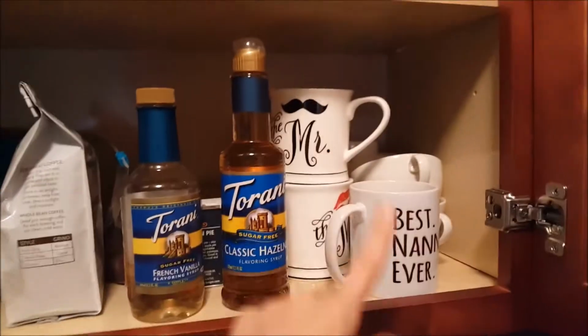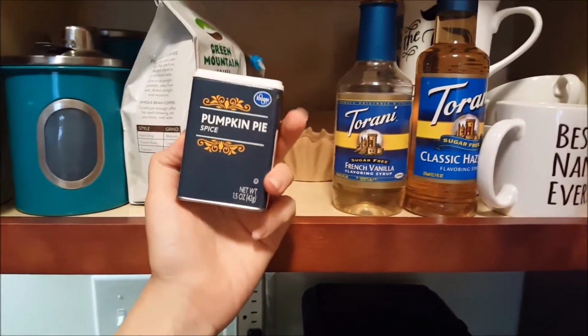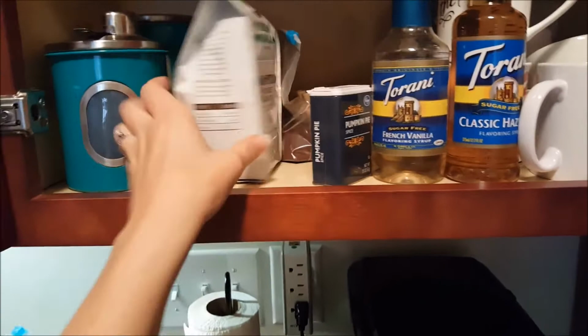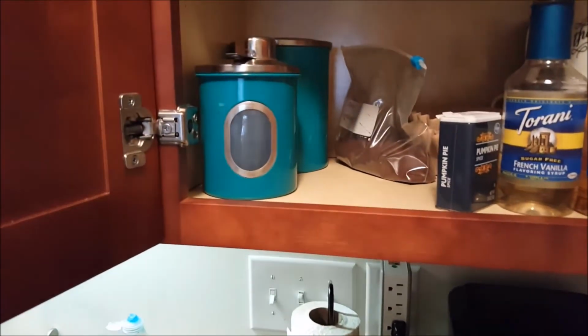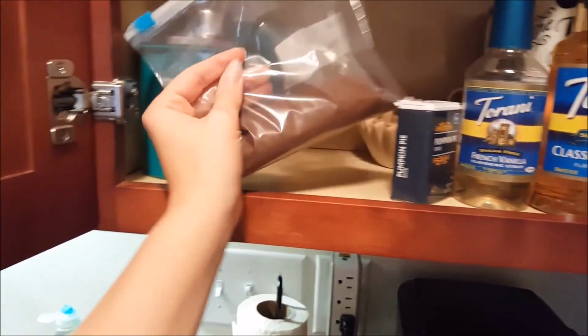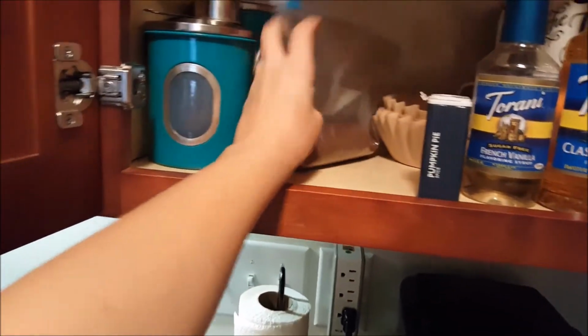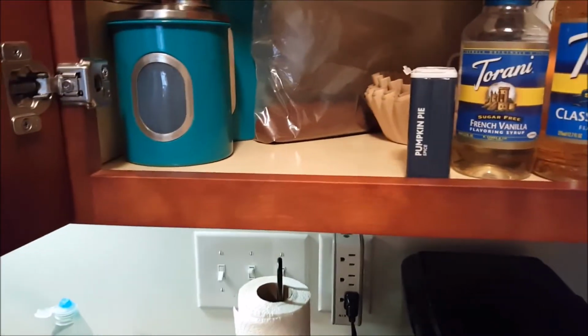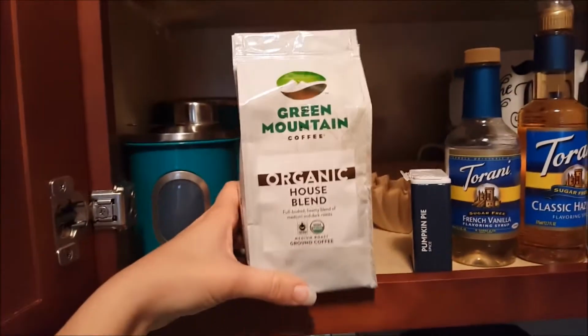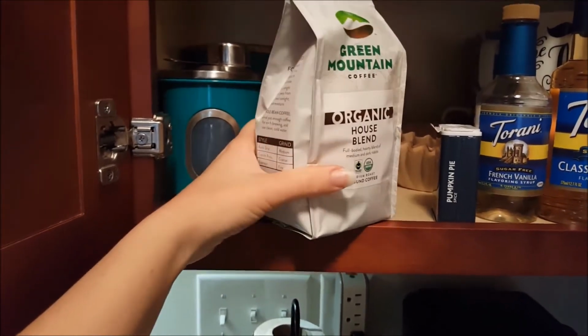So I keep those in there, our mugs on this side, and then I have some pumpkin pie spice out for coffee or teas. And then normally I get our coffee at Aldi, but I had gotten some pumpkin flavored coffee, which is in this bag. And so he's been using that. And then this was normally like $9. I saw it at Kroger and it was closeout for only $4.